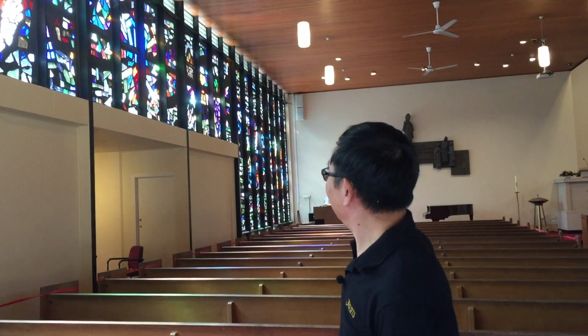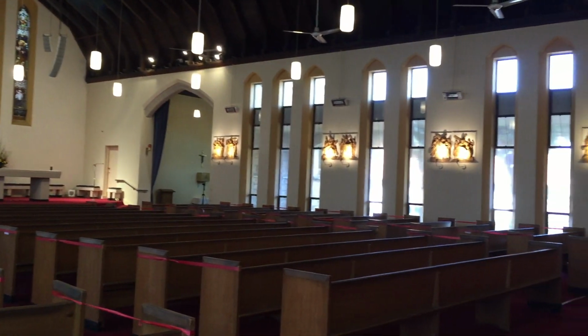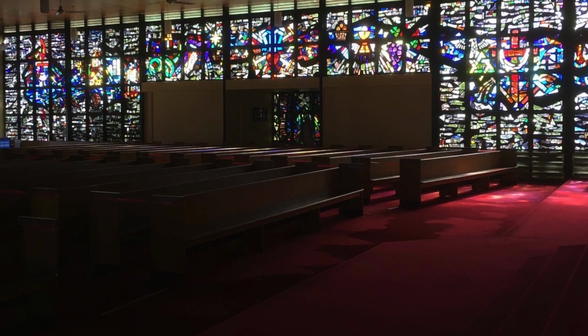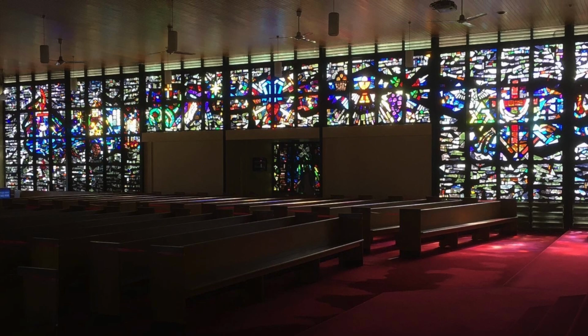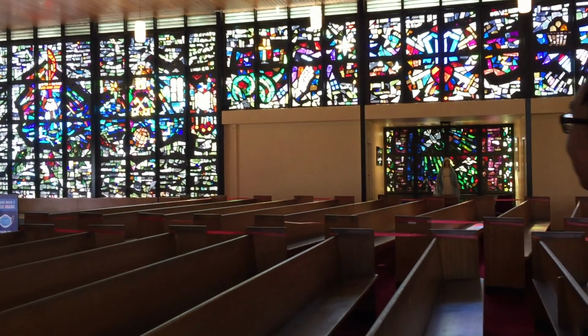Now we are in the 1964 addition to the church. Behind me, you can see a very rectangular building addition, and then to my left is the 1881 original church building. The major feature of the 1964 addition to St. Francis Xavier Church is the stained glass window behind me, and it is to depict the story of the Christian life.